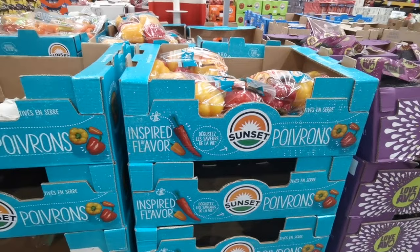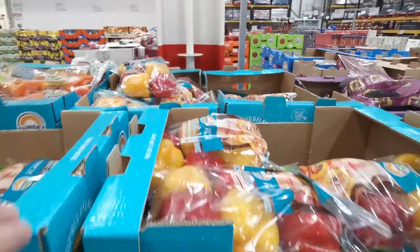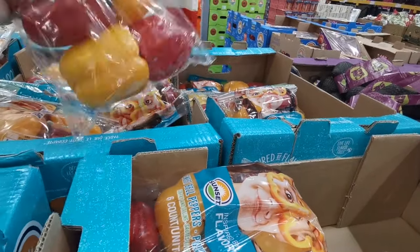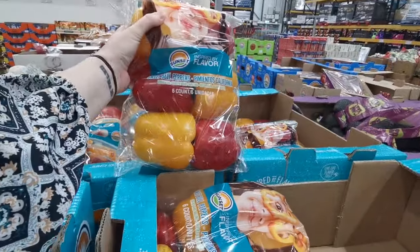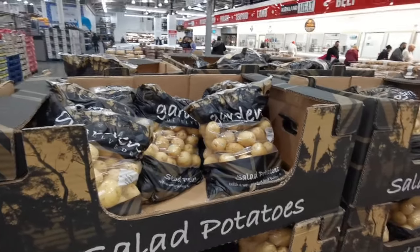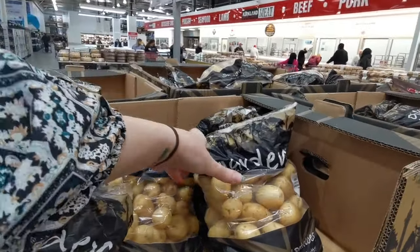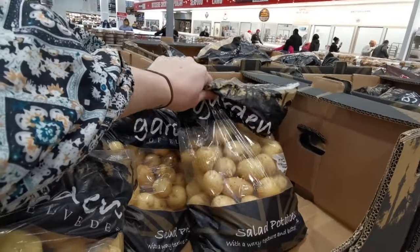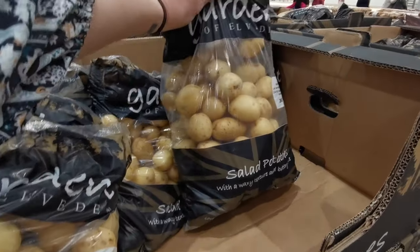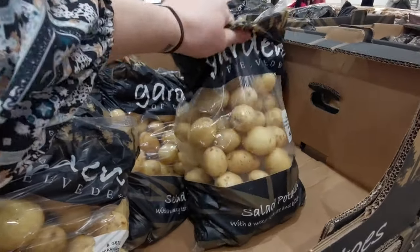So I'm also going to grab some bell peppers. Last couple of times I've grabbed them, they haven't always been so great, so I'm just going to double check them. And that is a 6-pack, and they are £2.99. So something else that I'm picking up, which are 2 kilos of baby potatoes, and they are £1.89. They are class 1. They're not organic, but these will be fantastic for a couple of recipes I've got coming up.